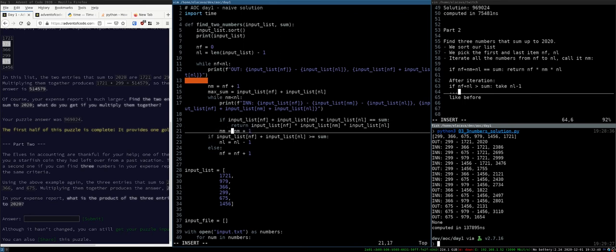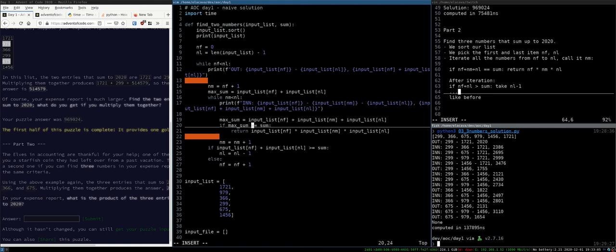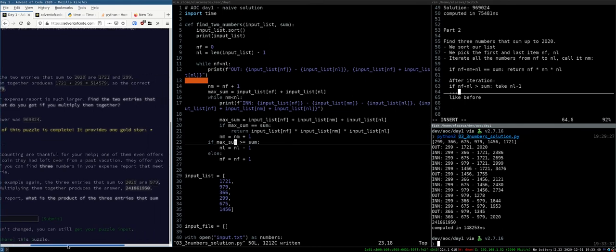And now inside here, I'm saving this as max sum, and then if max sum is equal to sum, doing my stuff. Otherwise, I move on, keeping the same logic. And now here I use max sum again. So if not the external one, but every time the internal sum is bigger than, then I decrease from the right, otherwise I increase from the left. And maybe, yes. Oh, thank God.